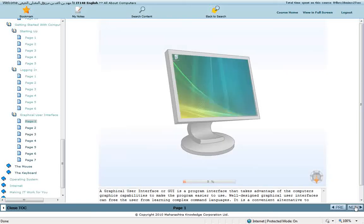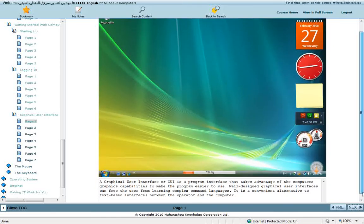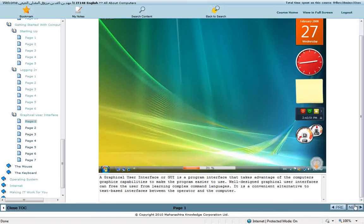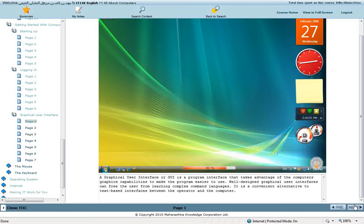A graphical user interface, or GUI, is a program interface that takes advantage of the computer's graphics capabilities to make the program easier to use. Well-designed graphical user interfaces can free the user from learning complex command languages. It is a convenient alternative to text-based interfaces between the operator and the computer.